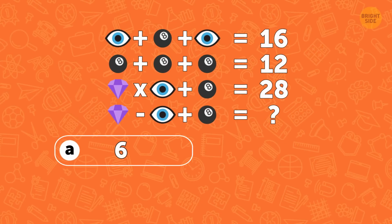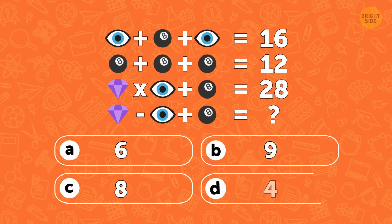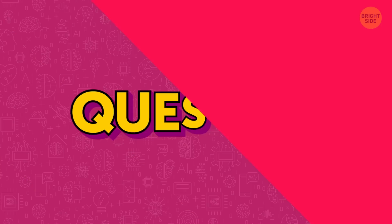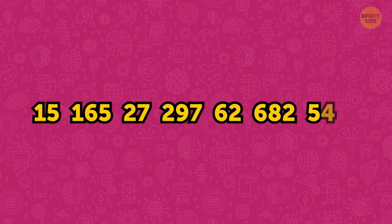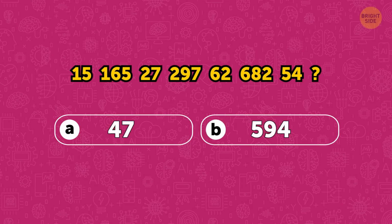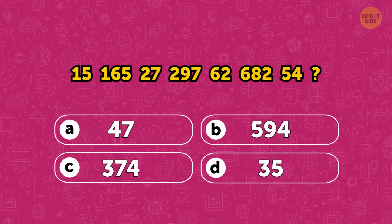A. 6, B. 9, C. 8, D. 4. The correct answer is A. Question 19. What number comes next in the sequence? A. 47, B. 594, C. 374, D. 35.